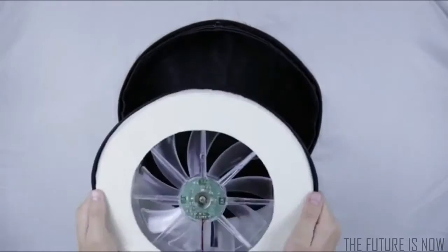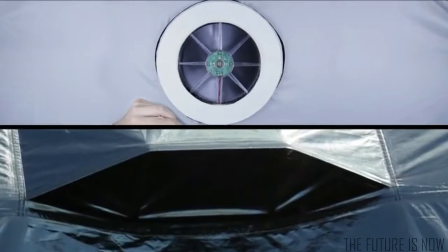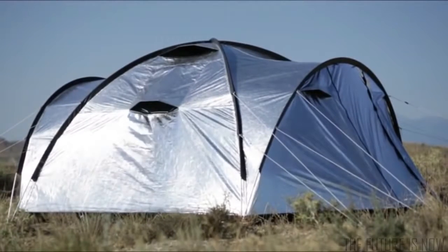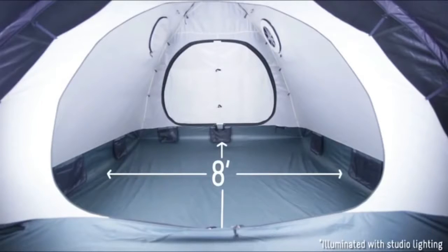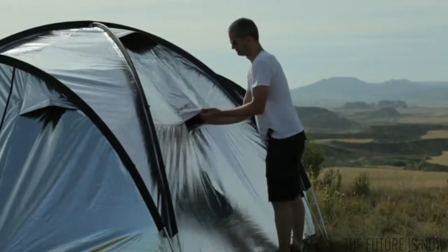For extra comfort, you can add our ultra-quiet 8-inch USB fans that zip right into the custom vents, drawing in fresh air from outside. The full-length fly provides maximum protection from wind and rain, while the breathable inner tent prevents condensation, and closable mesh keeps out dirt and cold drafts. This gives you incredible all-weather versatility.